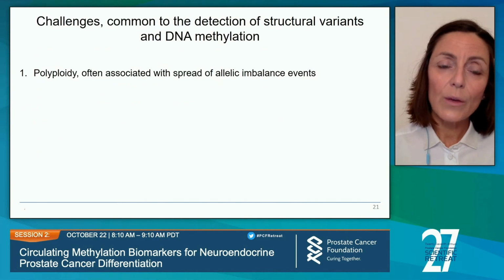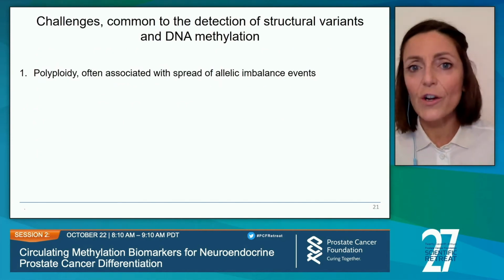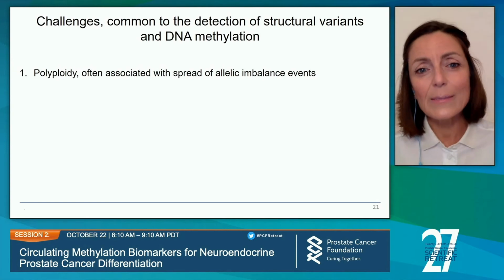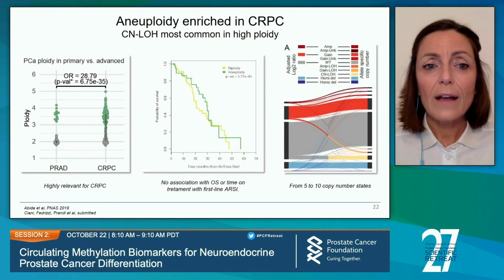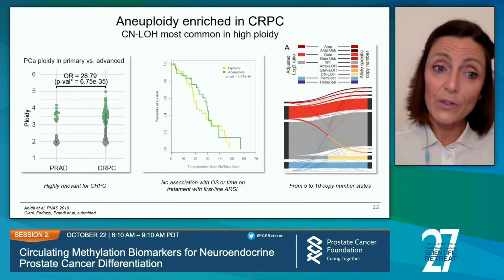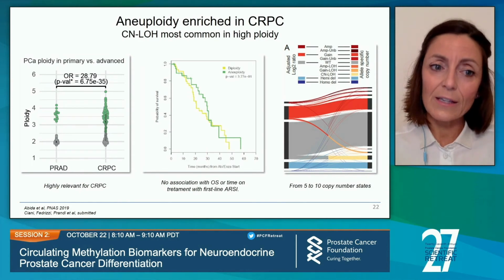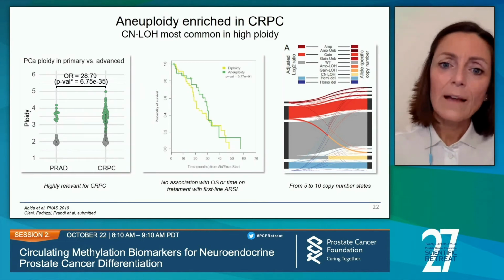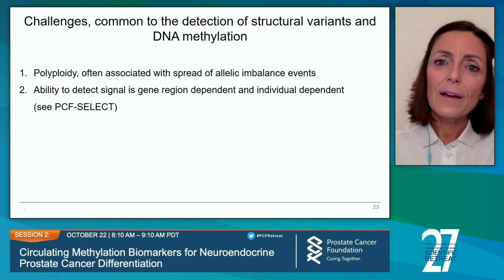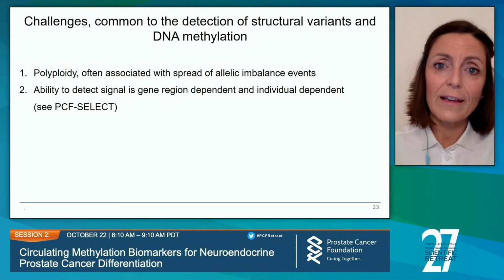Now, when we deal with liquid biopsy in the setting of CRPC in general, not only for NE, we have to remember that we are in a very difficult setting because the genomics of the disease here is multi-layered and often polyploid. And although polyploidy does not associate with worse prognosis or a relapse-free interval, it is really enriched in late disease versus localized, and that brings into play multiple layers of genomic states that also affect the ability to detect methylation. Another piece of information is that the performance of liquid biopsy assays not only depends on the gene region, but also depends on the patient and on the tumor content at each specific time point.